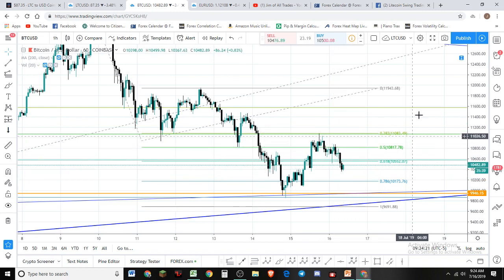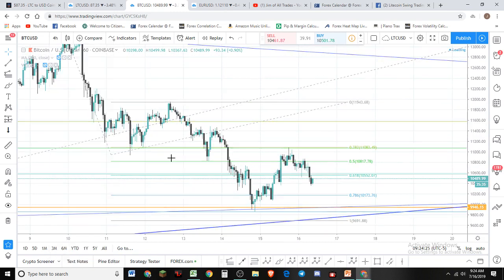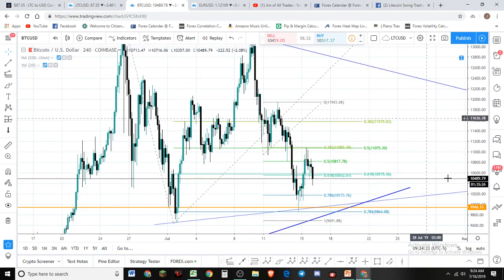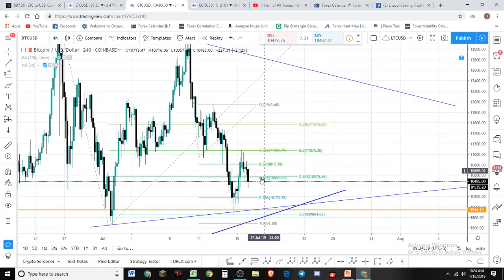Now, again, another possibility. I just don't think, I'm not feeling it, but it's certainly possible. We could be going up here to make this triangle, so could be coming back to this trend line up here, and then back down, and then we're gonna make a break to the upside. If that happens, guys, that's very bullish. Okay, that is a bullish signal. So be aware of that.